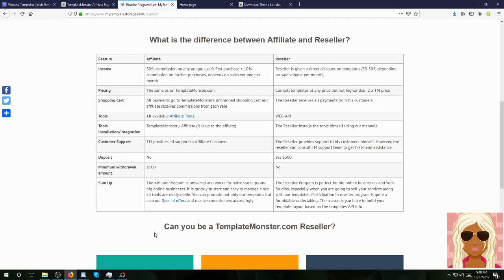And last but not least, the sum up for affiliates. The affiliate program is universal and works for both startups and big online businesses. It is quickly to start and easy to manage since all tools are ready made. So they meant to say it is quick. It is very quick to start.